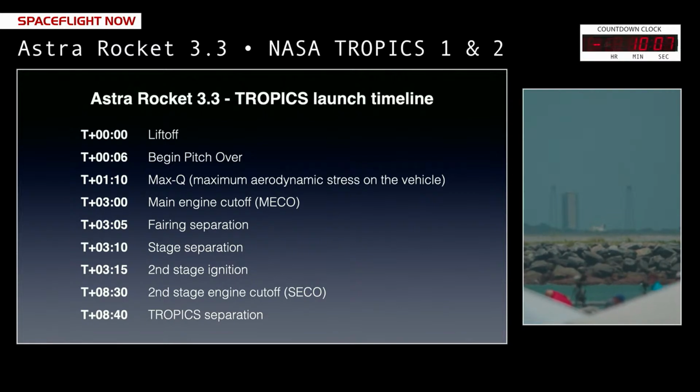As Astra counts down toward another launch attempt today, that liftoff is now targeted for 1:43 p.m. Eastern Time, or 17:43 UTC. This mission will be carrying 2 nanosatellites into orbit. These are 11 to 12 pound, or roughly 5 kilogram nanosatellites for NASA's Tropics mission, which is dedicated to observing and measuring conditions within hurricanes. These 2 satellites will be deployed into an orbit about 357 miles or 550 kilometers above Earth.